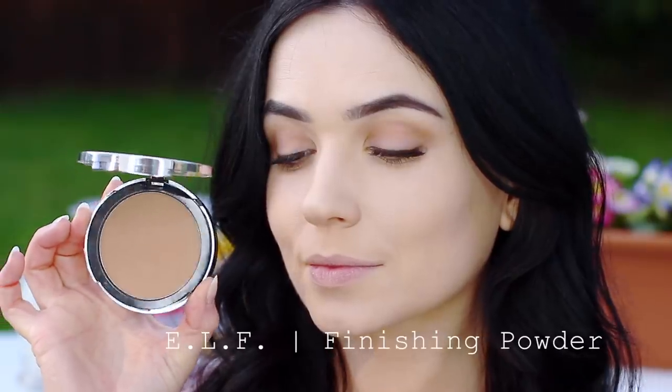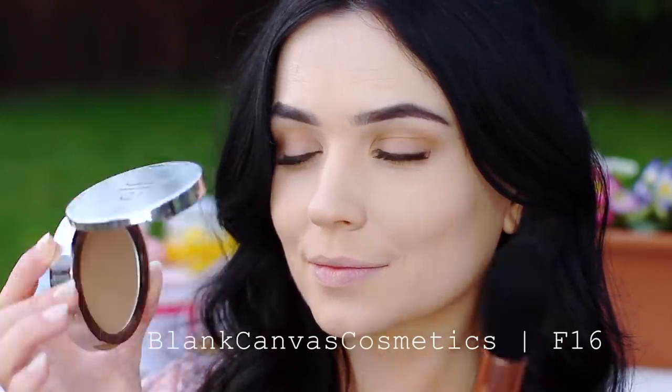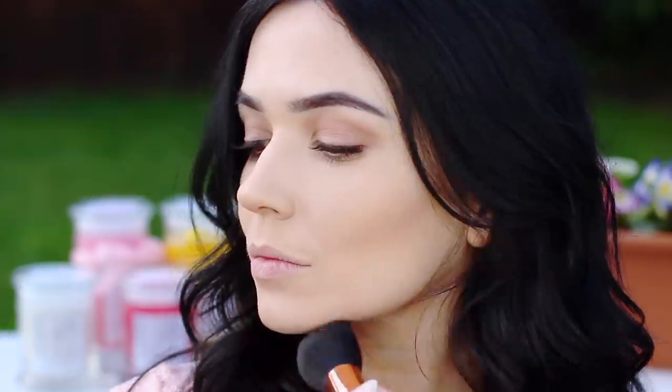And for the face, I'm actually going to be using a finishing powder. This is in the shade Dark, and this brush does all the work for you. I like this because it's really sheer, but it also adds a beautiful tone. This just adds a little bit of depth while adding a little bit of shape to the face.